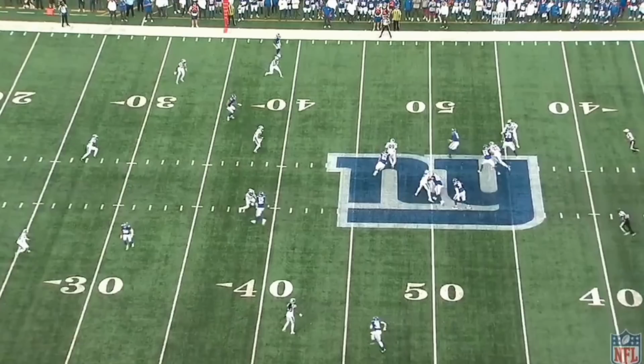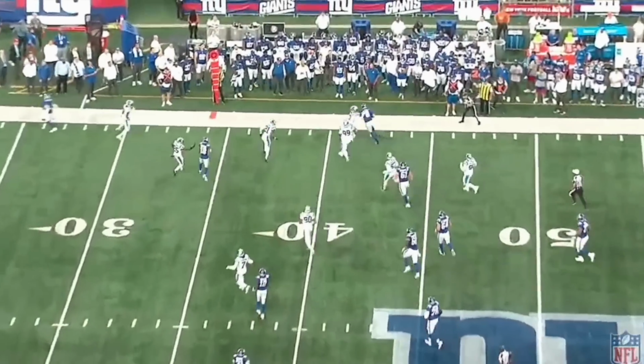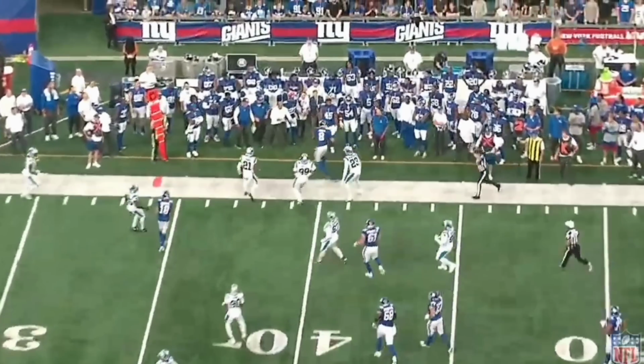Now, could he make this throw? Maybe. Maybe he can make this throw, but he does a smart thing. Just holds onto the ball, picks up, I think he got about 5 or 6 yards on that run. So there are so many options for Daniel Jones this year. I just think it's going to make things that much easier.